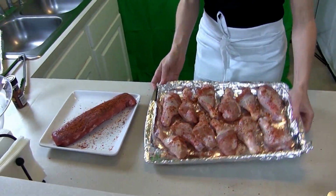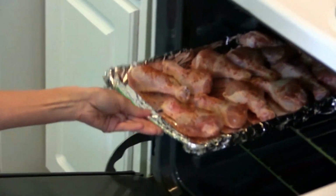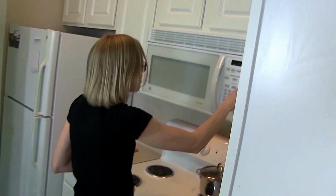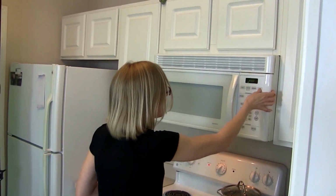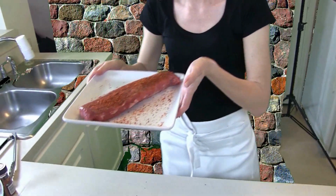All right, put these in the oven. The oven's already preheated at 375. Set this timer for 20 minutes. And in 20 minutes, we'll flip the chicken legs. We'll also go put this on. We'll check this in 20 minutes too.